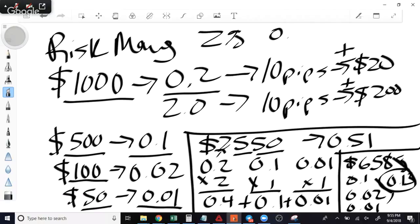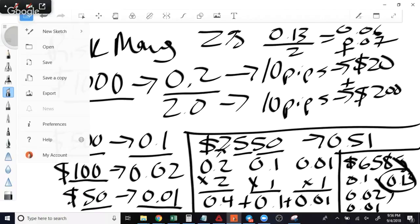So 0.13, if you want to get into two separate trades, just divide that by 2, and then you're going to get into two separate trades at 0.06 and 0.07. And then from there, you'll be in proper risk management when you add those numbers together. And I think, in all honesty, it'll be better for you that you follow this than anything higher, for now at least. Okay.